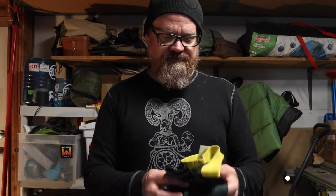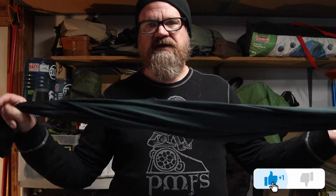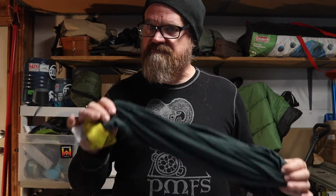For my bottoms, I have these Patagonia Capilene, I don't know how to pronounce that word, but they're made of that. Base layer pants, again, super lightweight, super warm, dry very, very quickly. These are super comfortable, and again, I got them off of a discount rack, so I did not pay full price.